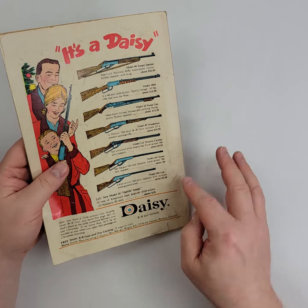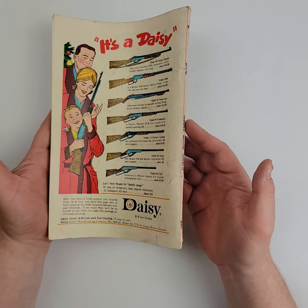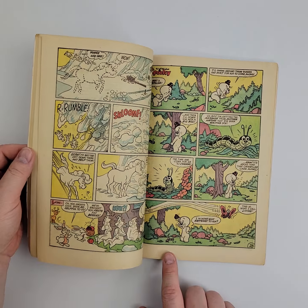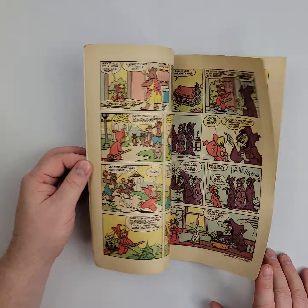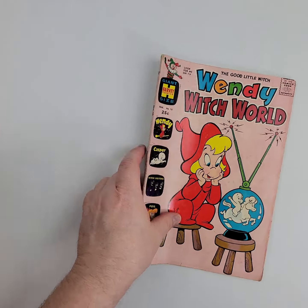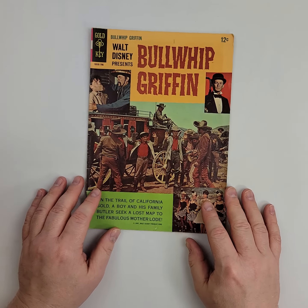We'll show you this right here. Looking none too shabby right there. A few issues, as you can see, before we open it up and check out quality and condition of these pages. So all around, a nice looking grouping right there.